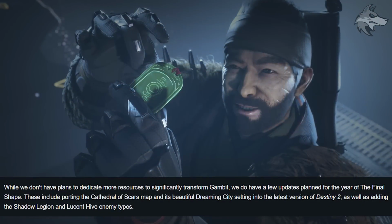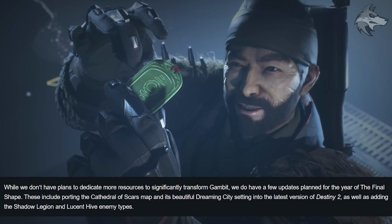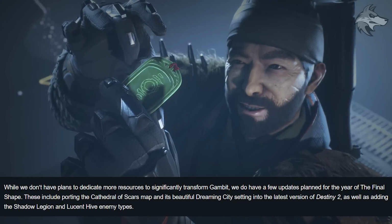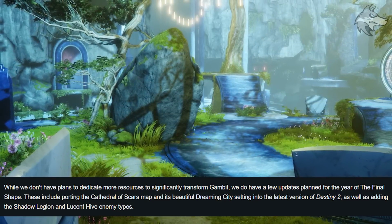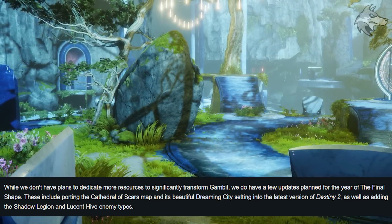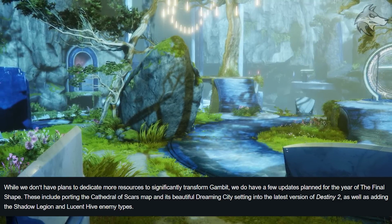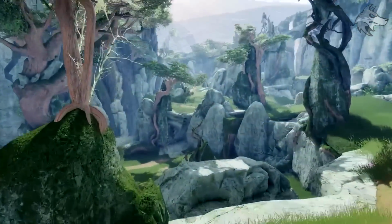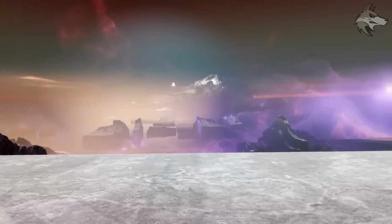A very last mention here, Bungie had sort of indicated a while back that they weren't going to have any significant changes for Gambit in the near future, but they added that "we do have a few updates planned for the year of The Final Shape," including porting the Cathedral of Scars map from the Dreaming City into the current version of Destiny 2, as well as adding Shadow Legion and Lucent Hive enemy types to Gambit. So that could be potentially interesting, but again, Bungie have said we shouldn't expect any significant changes to the core Gambit gameplay. For today though guys, that's what we have to round up.